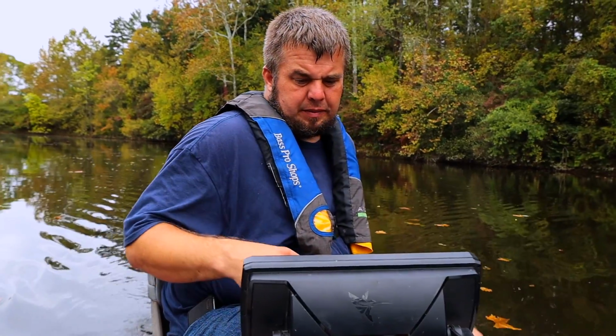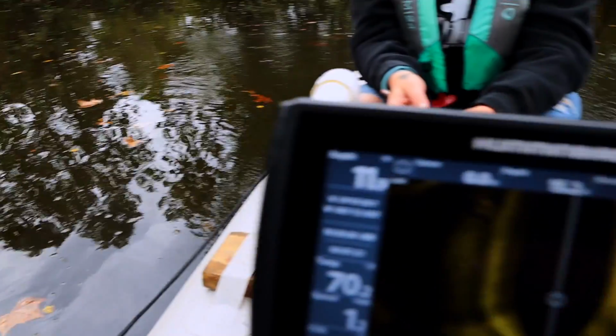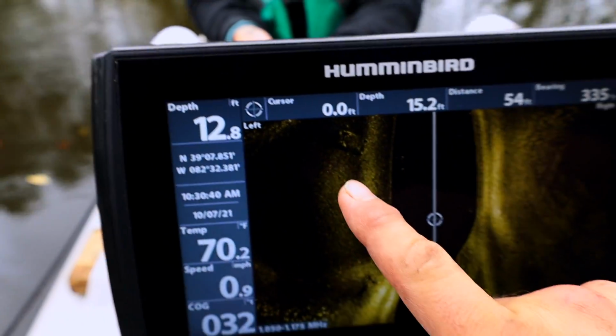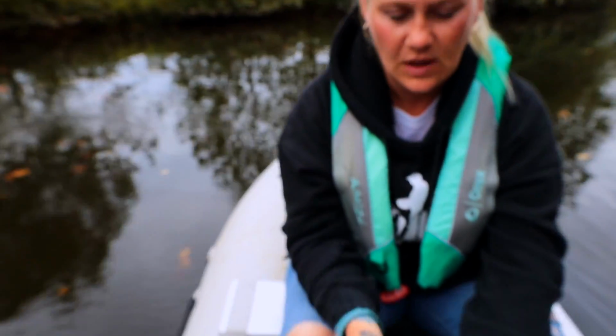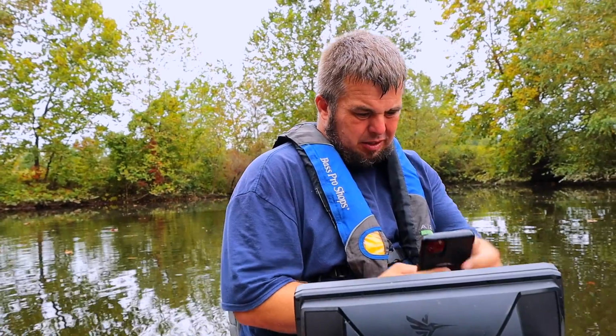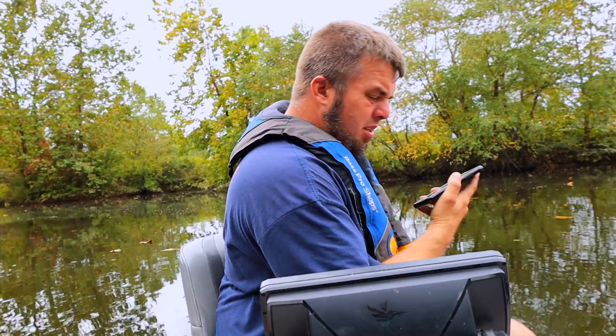I'm sorry. It is not upright. It's upside down. This vehicle is upside down. Right there. You see it. It is a larger vehicle. How deep is it here? 14 feet. I'm sending Eric the picture. Hey, buddy. Hey, Eric. Yes, sir. Did you get the picture?